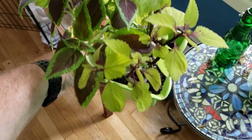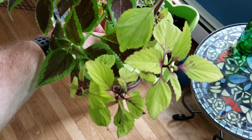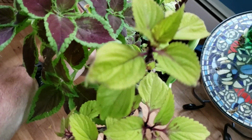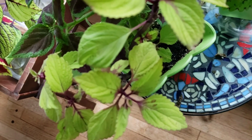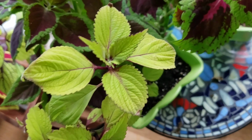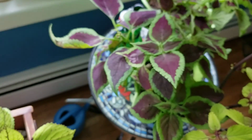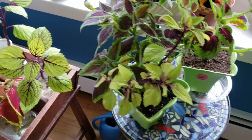And here's a variation. That's a Fishnet Stockings, but it doesn't have that real drastic trait. It's not as pronounced as the other Fishnet Stockings, but you can see it is. It's just smaller. And this is just a wizard color, it just needs to be trimmed a little. And this one should do okay over the winter.